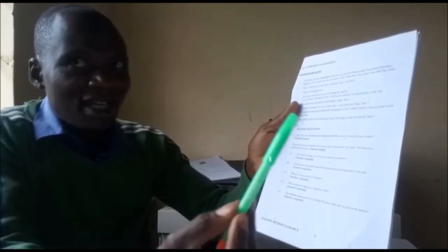After repeating, tell the learner. The teacher asks the learner, tell me the things you will use to clean the classroom. Then the learner responds. Second thing the teacher will ask the learner, tell me how you will clean the classroom from the beginning to the end. Learner responds. Another question the teacher will ask, where will you take the rubbish? Learner responds.